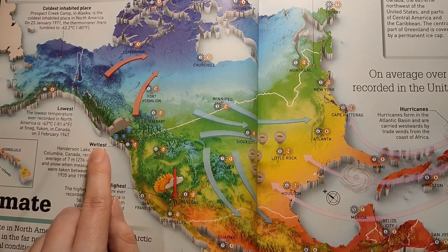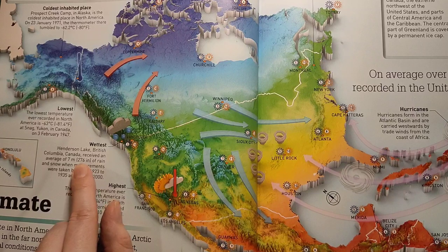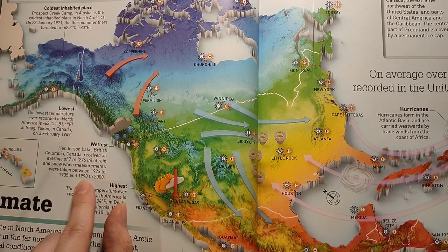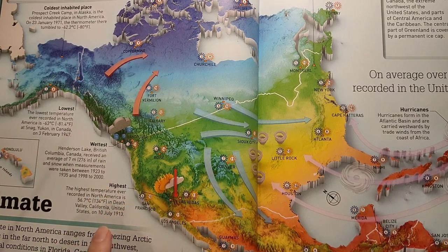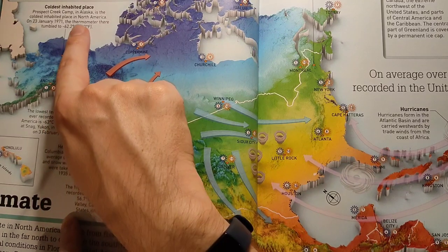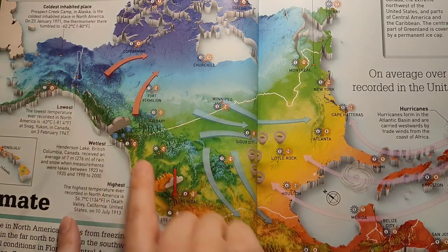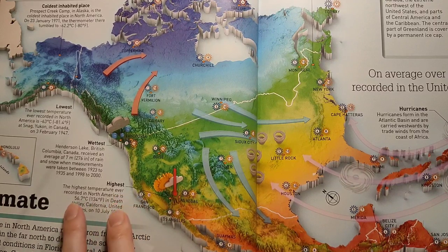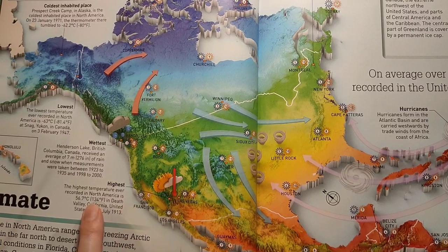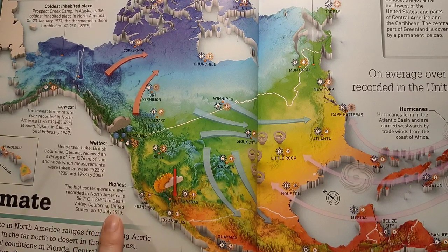Vancouver, the wettest. Henderson Lake, British Columbia, Canada, received an average of 7 meters or 276 inches of rain and snow when measurements were taken between 1923 to 35 and 1998 to 2000. Okay, we said the lowest temperature was in Snag in Yukon. The coldest inhabited place was in Prospect Creek Camp. The highest temperature ever recorded in North America is 56.7 degrees Celsius or 134 degrees Fahrenheit in Death Valley, California, USA, on the 10th of July, 1913. It's nearly 100 years ago now.